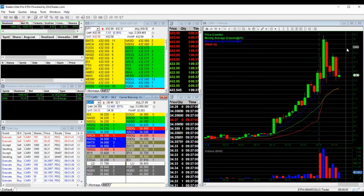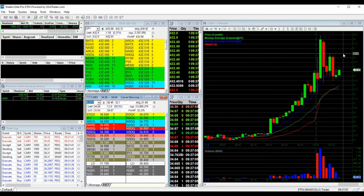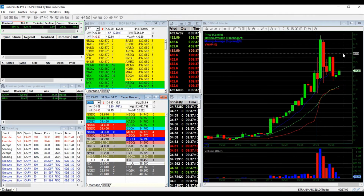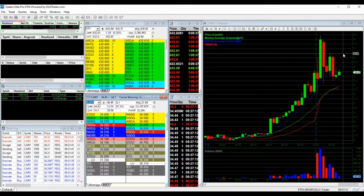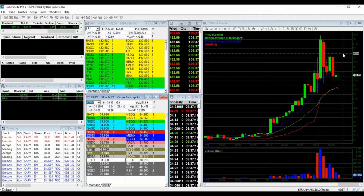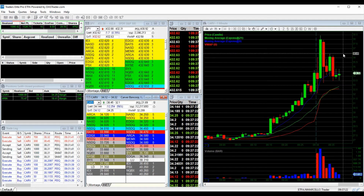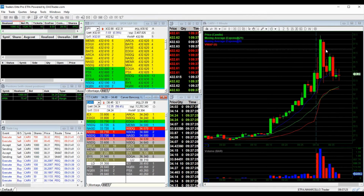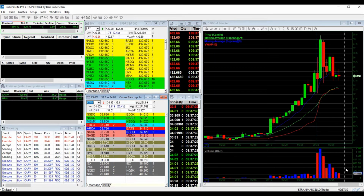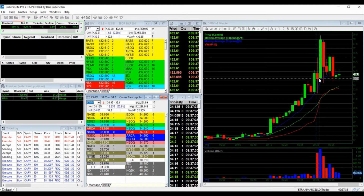If CARV can break back above 36.50 level, I'll definitely be a buy. Just about 500 shares, though. I'll get into it, nothing more. As you can see, it can flush. The only reason I think it might try to retest the highs is because of this pullback with low volume. And it's trying to find support around this area here.